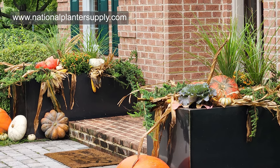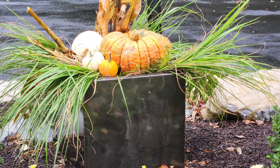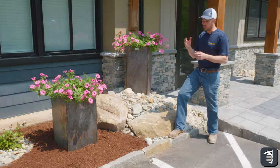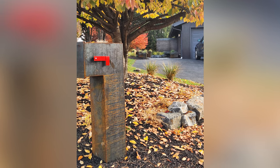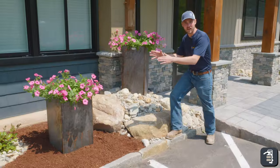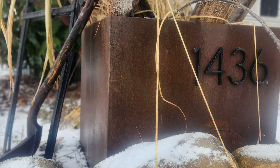They specialize in any corten steel products in your backyard, which is actually the same steel used to build bridges. So it's that real durable steel, whether it be planters, privacy walls, or even mailboxes. So they have a couple different options. It's gonna patina on the outside, so it's gonna appear as if it's rusted, but it actually is not rusted through.